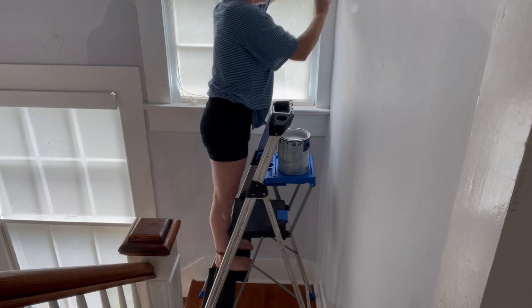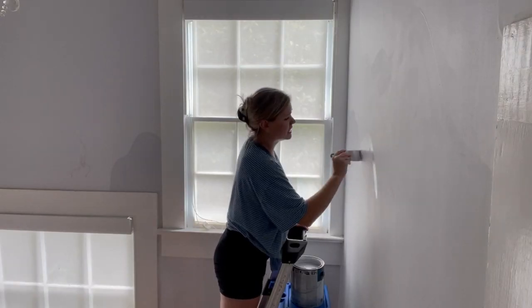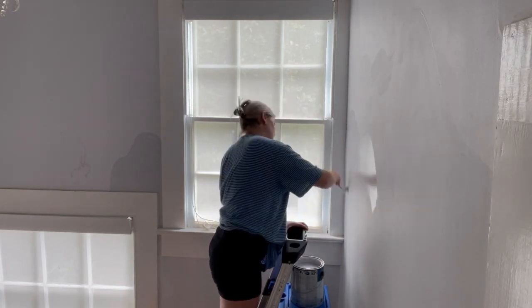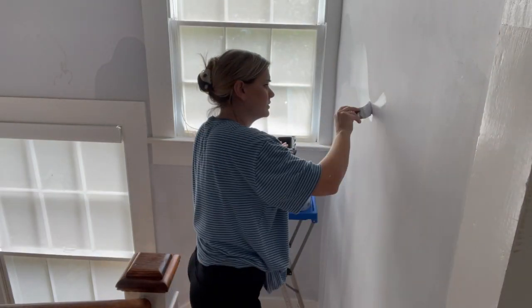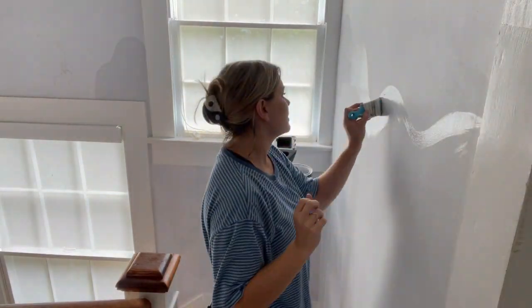This house has been redone many times, but sometime in the 70s it was redone because there were drop ceilings and blue shag carpet and all those great choices people made in the 70s.